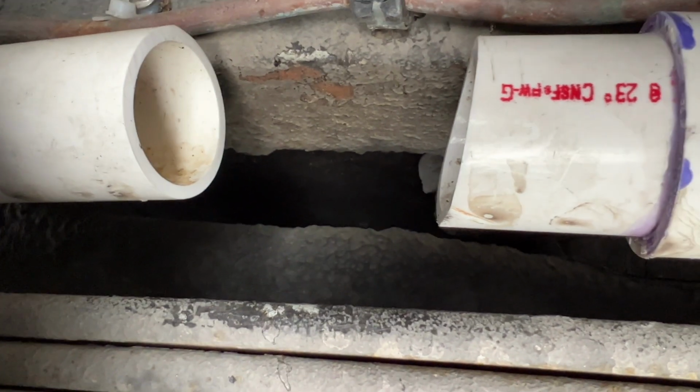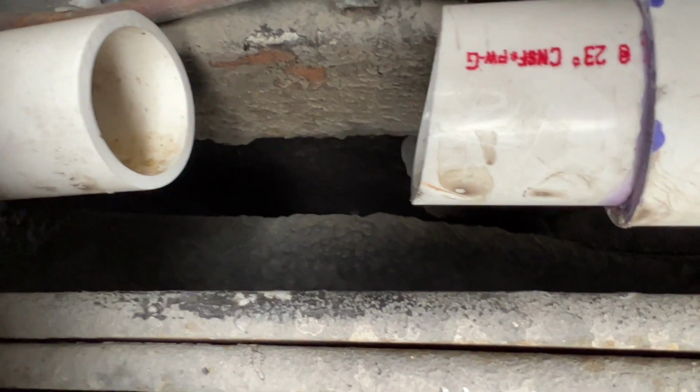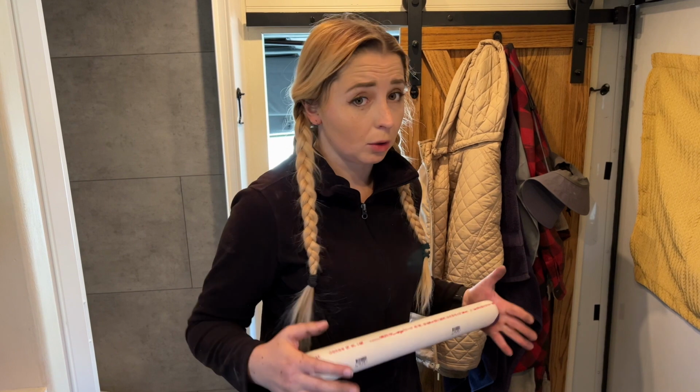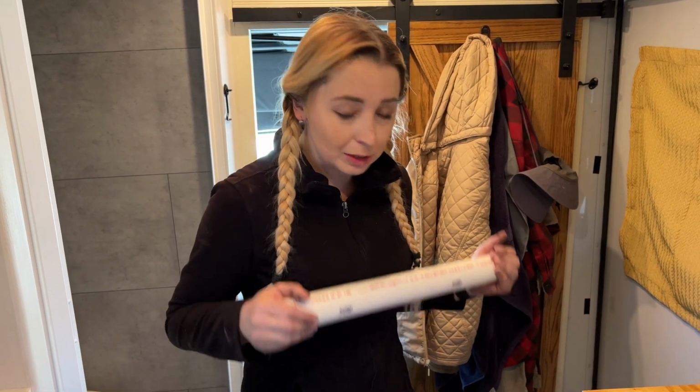So I'm gonna need to measure this distance and get some couplers down here and do some dry fitting and see what we can do. So I took the measurement. It appears to be about 3 1/4 inches. So we have enough pipe here to maybe mess this up once or twice. So that's what we're gonna start with.